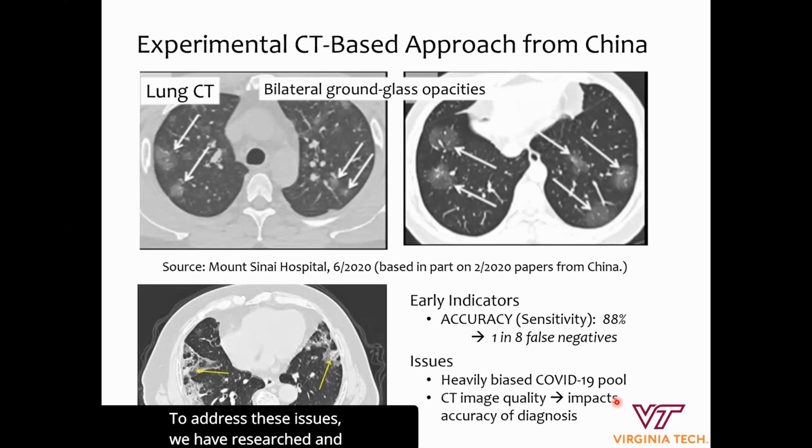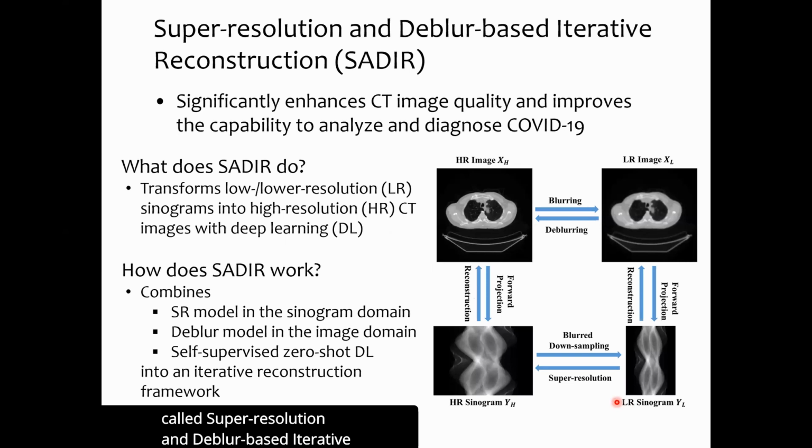Thus, to address these issues, we have researched and developed an innovative deep learning algorithm called super resolution and deblur-based iterative reconstruction, or SADR for short. What SADR does is it transforms low or lower resolution sinograms into high resolution CT images while leveraging deep learning. It combines a super resolution model in the sinogram domain with a deblur model in the image domain, and self-supervised zero-shot deep learning into an iterative reconstruction framework to create these image boosted or post-CT image boosted images for the radiologist.